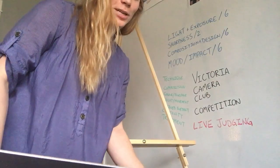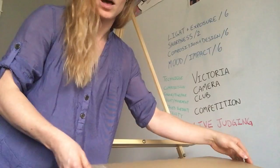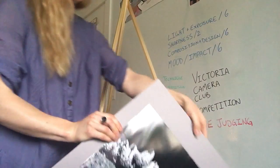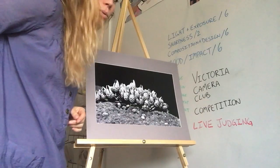By 2 prints, I meant 3 prints. Okay, this image is called Barnacles. I wonder what we're gonna find. What do you know? That joke never gets old.